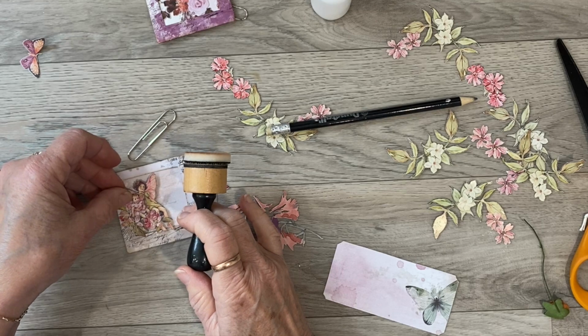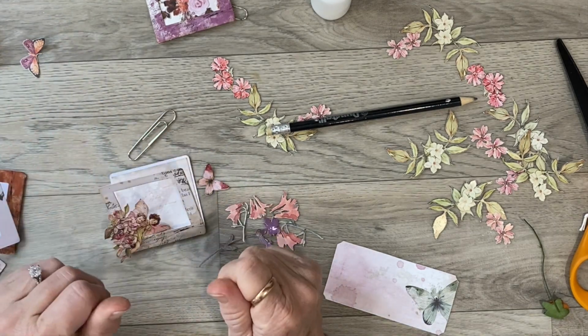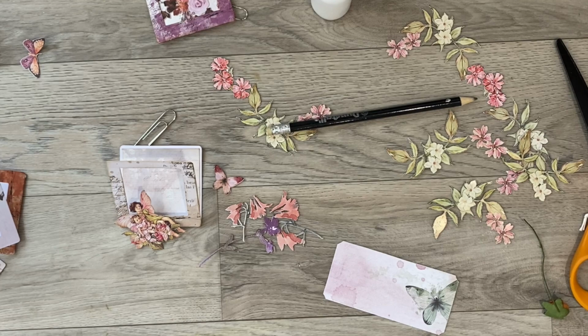Okay. So I don't think I'm going to slide anything. Well, what about actually some Swiss dot behind there might be cute. Hang on, I'll see if I can find some.